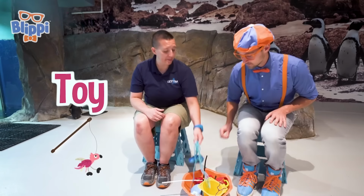Oh, do you see the penguins back there? Oh, hello. Are these your only two penguins here? Oh, no, we have more friends that are coming. Would you like to grab a toy? We're actually going to play with them. Sure. Okay, let's grab a toy and let's see some more penguins. Look over there.